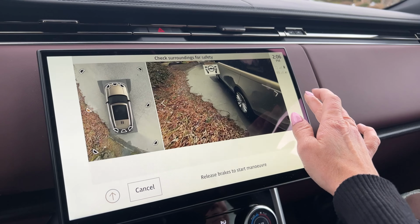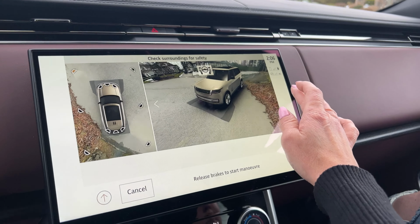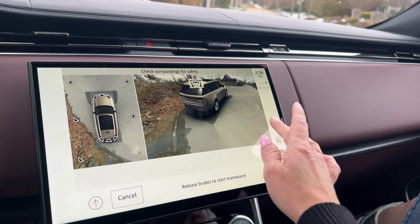Okay, look at this crazy camera. It can zoom all around the car. I do find it strange that it has all the surroundings correct, but the car itself is not this actual car. It should be white, and it's not. Although I do wish I had this gold one. I like the gold.